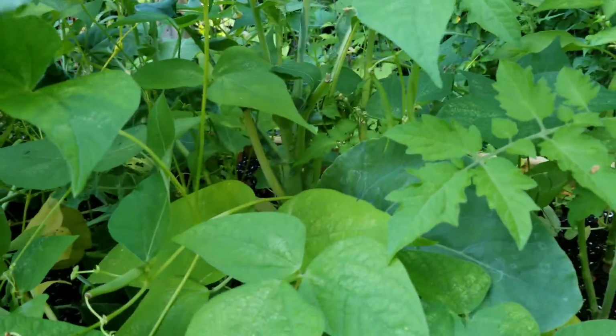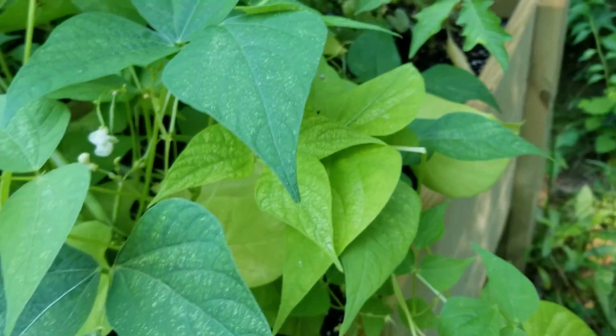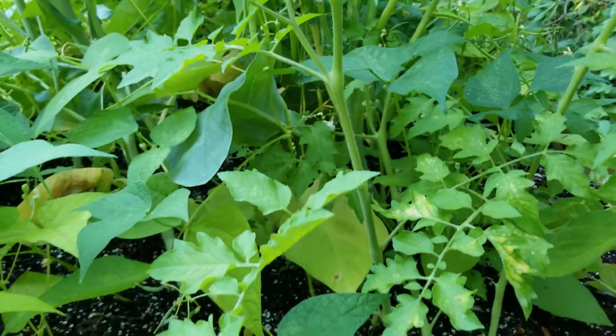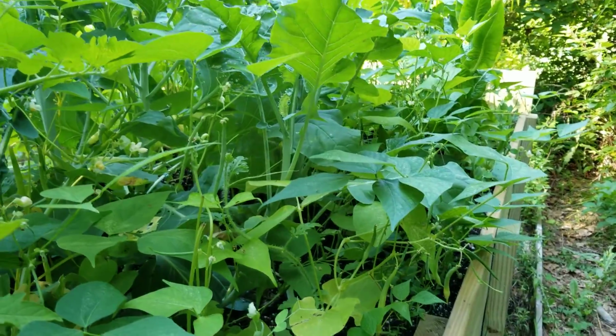So more beans here. Look at this. It's loaded. I honestly don't know how they're gonna eat that many beans, but hey, that's on them. So this bed is thriving despite the attack by the groundhog.